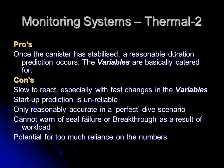I think all the manufacturers that produce systems at the moment do put warnings against its use within the operating literature that they've got, in that they say you shouldn't completely rely on the numbers for this. It's not a minutes remaining system. It's not a finite percentage remaining system, but it gives you an indication of remaining life and just how well the canister's working.